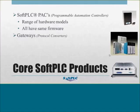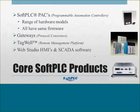The packs can also be considered as gateways or protocol converters. Because we have all these drivers and all these ports, just by not necessarily changing the product, but changing the way you think of it, it slides in very nicely as a gateway between differing networks. TagWell, which is our focus today, is our cloud-based remote management platform, and we're going to talk about that in more detail, so I'm just going to mention that now.